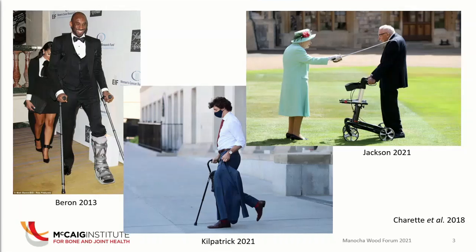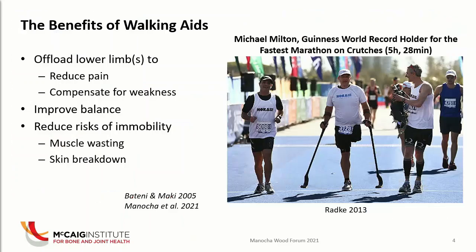Well, at some point they all used a walking aid, like a crutch, a cane, or a walker, and we see these devices everywhere. Nearly 3 million Canadians use walking aids for long-term conditions like cerebral palsy, lower limb amputation, or spinal cord injury, and hundreds of thousands of Canadians use them every year for a temporary injury like an ankle sprain or hip replacement.